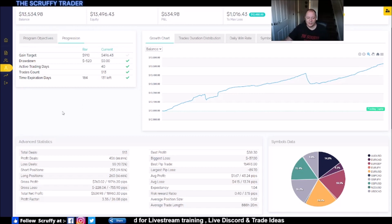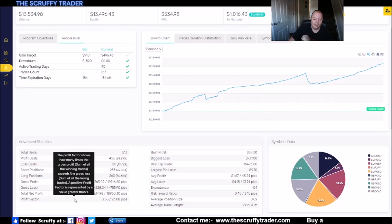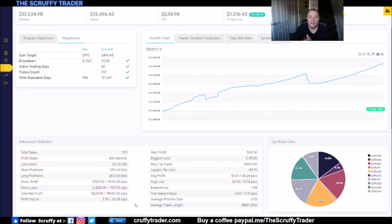And when it comes down to the deals, I've taken 513 trades in total. I'm still holding a very high hit rate of over 88%. My profit factor, which is the part that I do pay attention to, is there. That tells you what your profit factor should be. It needs to be greater than 1 to show that you're a profitable trader. I'm running at 3.35. I am 3 times better than what they expect.